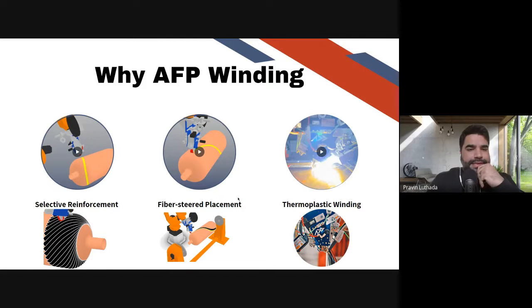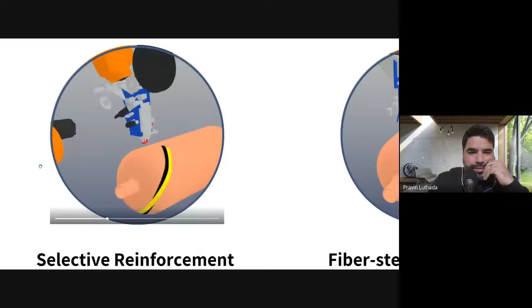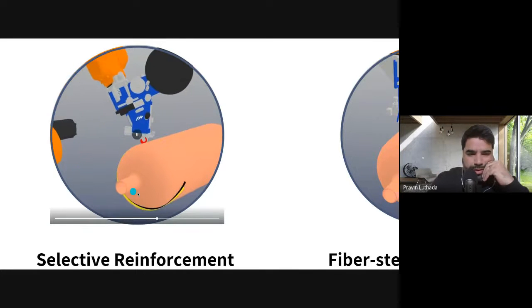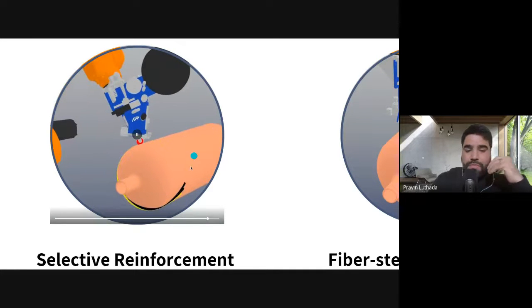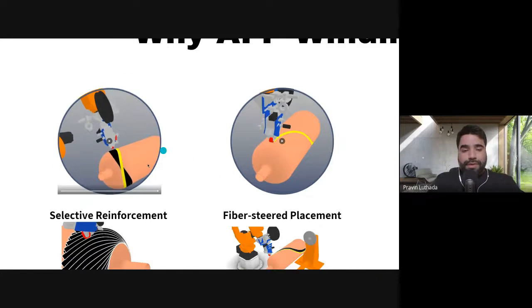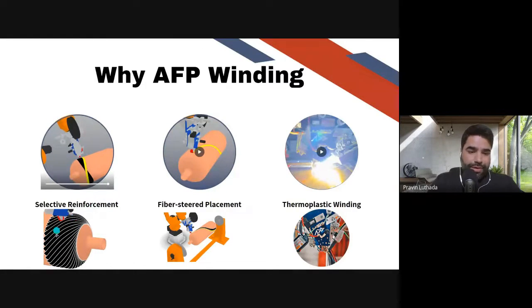As we can see, you're able to do selective placement. If I zoom in here, as you can see in the video, I have a dome, but I'm not going all around to reinforce it. I'm just doing the dome reinforcement. So instead of going completely back and forth, I'm only reinforcing what I need to reinforce. I'm leaving out the cylindrical portion here, and I'm able to achieve what we would call selective reinforcement of the dome.